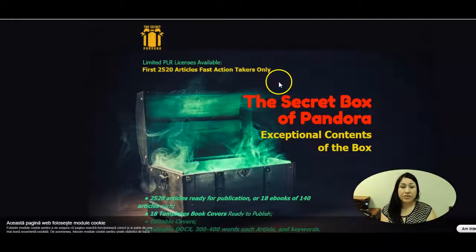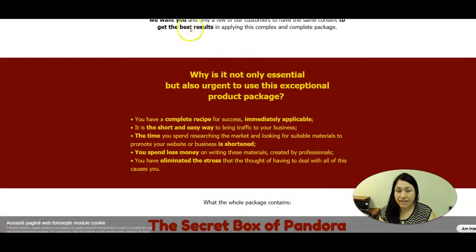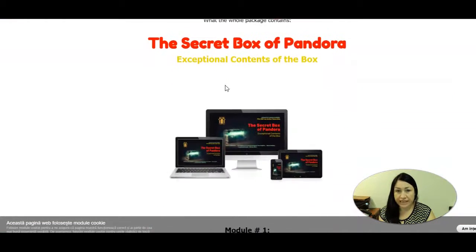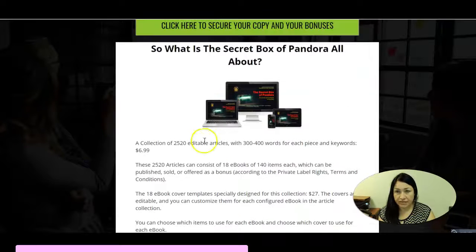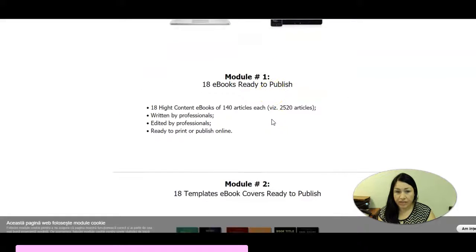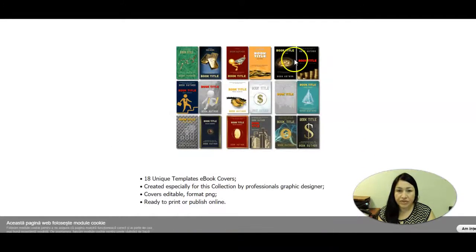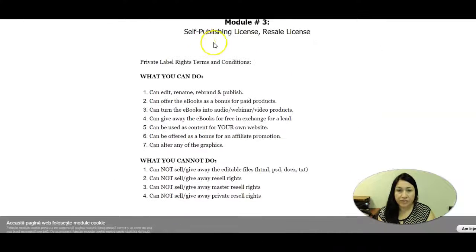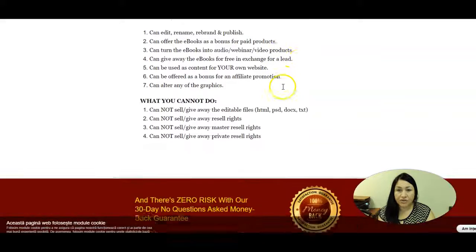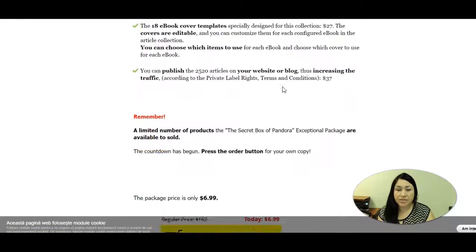So the Secret Box of Pandora, like I said, is out already. This is the sales page. If you click here, or any of my links, it will take you to the sales page for the product. It will give you details of module one and everything in it, and then details of the books that you will be able to use for yourself. And then the self-publishing license and resale rights that you can use to rebrand and earn money out of that. So this is the sales page.